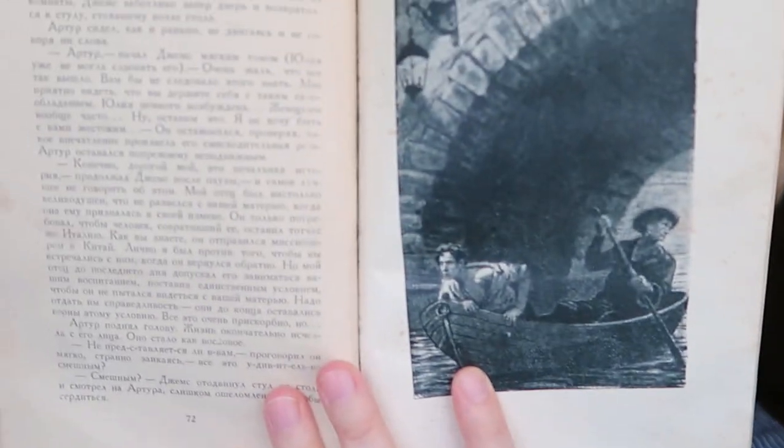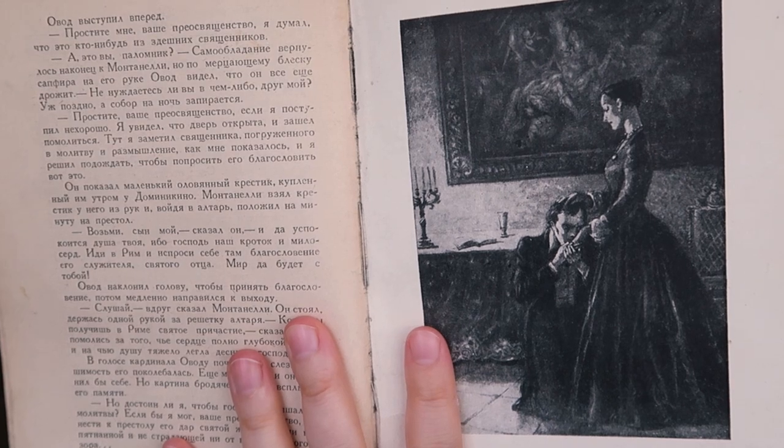This edition is actually really nice because it has absolutely beautiful illustrations. I read it from a different edition, not from this one. So this is a picture of the couple. The man was a revolutionary and the woman was also a revolutionary, and they were in love. But another important person from this novel is a monk who our main character has a very close relationship with, because he grew up with him.